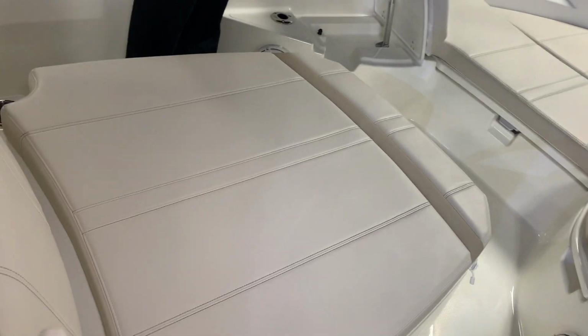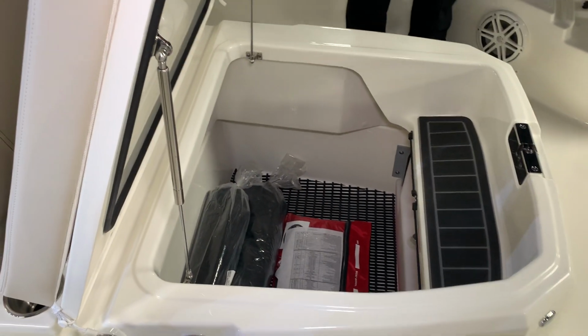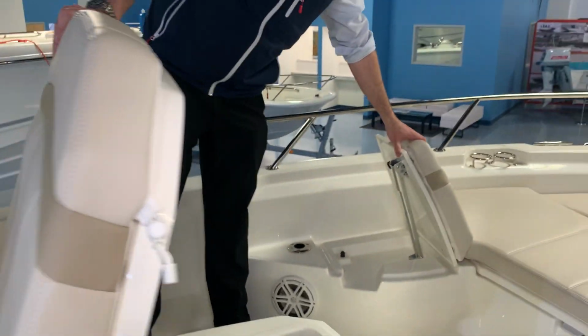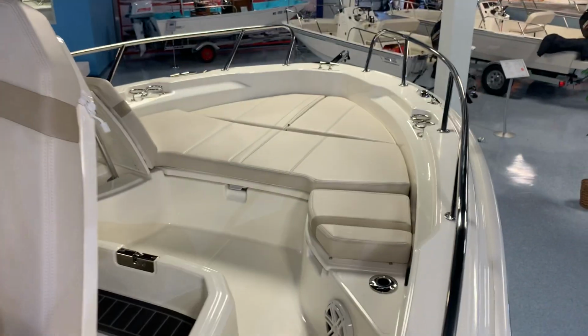Got a nice storage area and lounger, plenty of room for everyone. Rods go into your head compartment. Nice seat back, so we have multiple people facing forward. Little fish box slash cooler up in the bow, as well as your bow anchor.